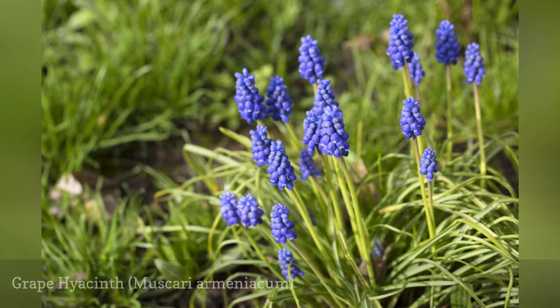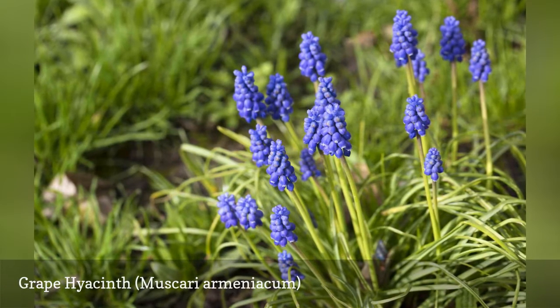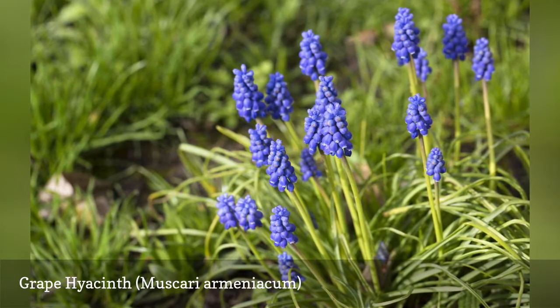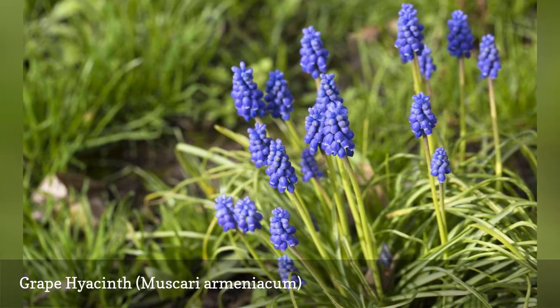Muscari gets its common name from its enticing grape fragrance. If you have a large clump, you can smell them throughout the yard. These tiny flowers also make nice cut flowers, bringing their bright scent indoors for you to enjoy.